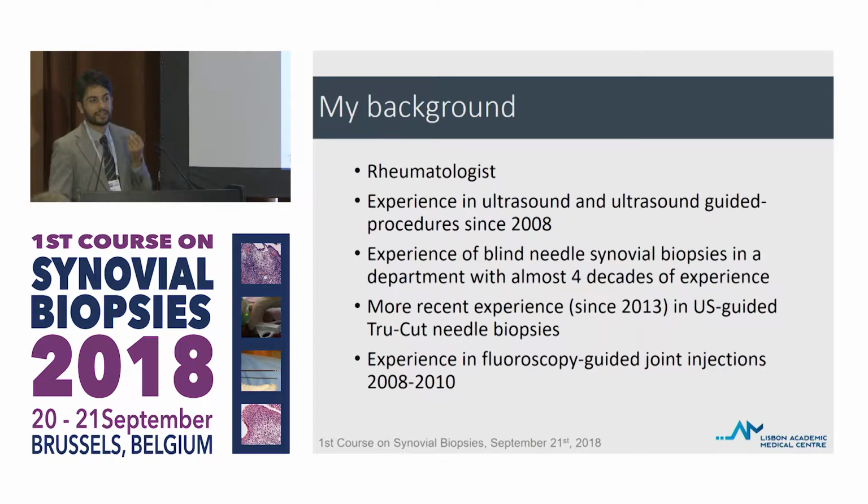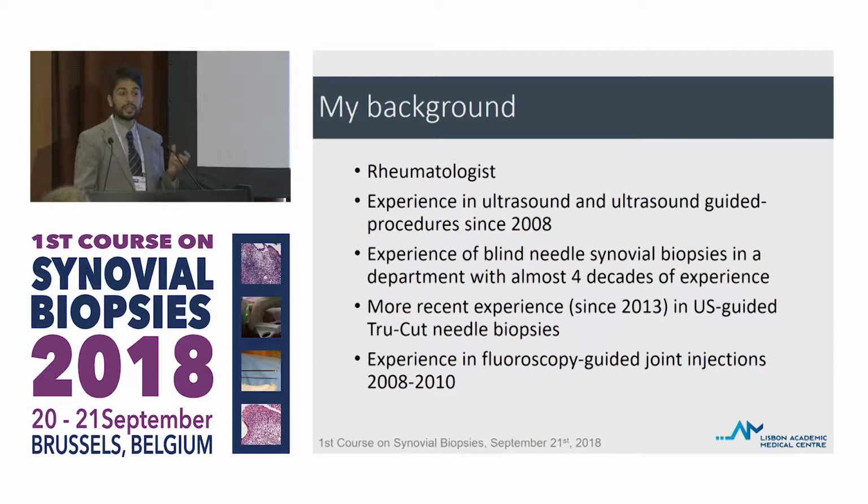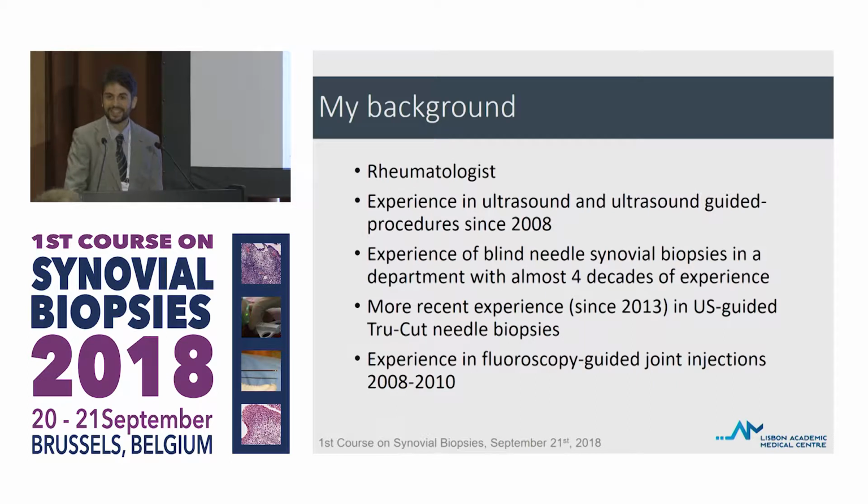And apart from that, I have had experience with blind needle biopsies with the Parker-Pearson needle that you have seen, that big Parker-Pearson needle, and we have had experience with that in medium and large joints. So we adapted all that experience to the ultrasound-guided needle biopsies, as you will see. We have also had experience in fluoroscopy-guided injection, which helped me in some joints, because back in 2008, when I was in my residency, our ultrasound machine was not that good, and we had to do some joint injections with fluoroscopy. After maybe 2010 or so, we left the fluoroscopy because we had better equipment. Sorry for this, but it was just to understand why I'm here and to understand the context of my experience.